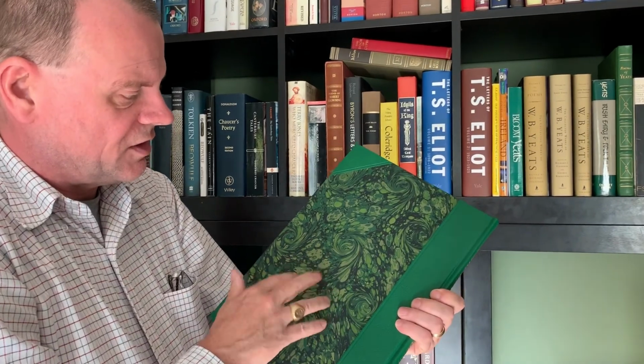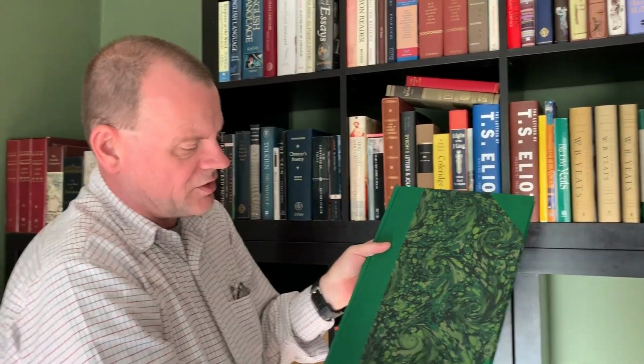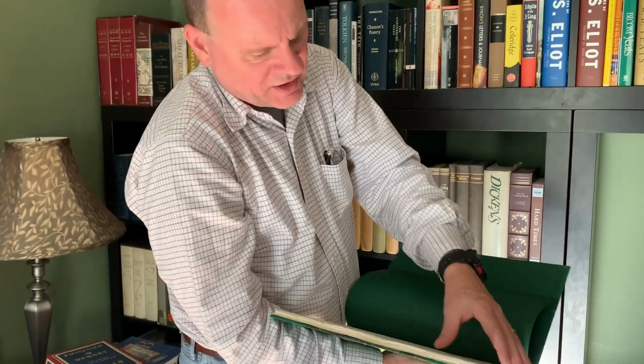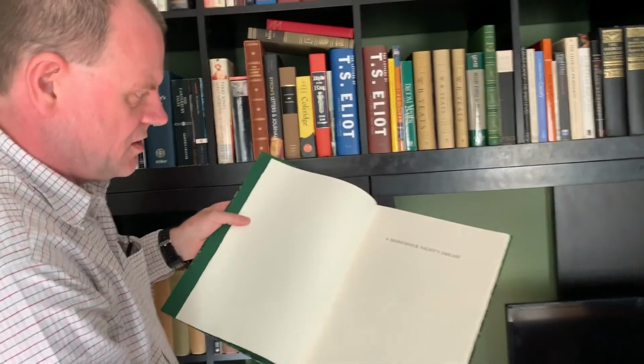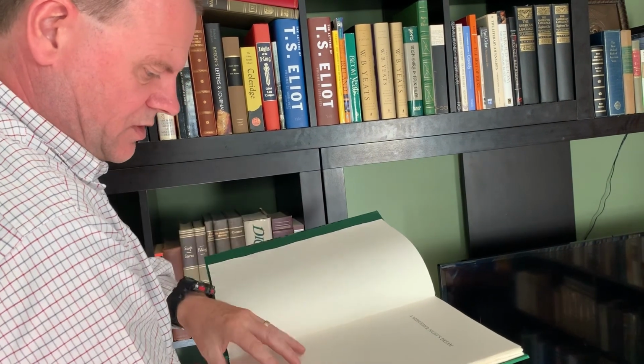So here, this marbling, we'll get to the name of the artist who did that. This is the goat leather, obviously green. The goat was not green. End papers are rather plain. Nice, beautiful. You can tell the minute you feel deckled edges, you can feel this is handmade paper. So here's the title page. Very simple.